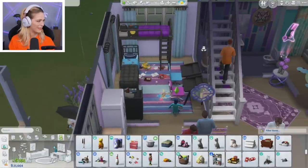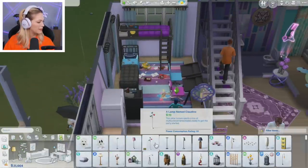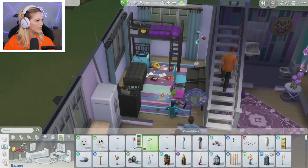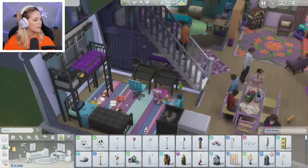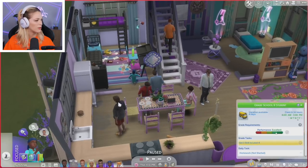Maybe delete this balloon light. I think that might be a little young for them. Maybe replace it with one of these kind of things. This feels like a teen light. And honestly, I think from here we can kind of keep it as is. I don't think it needs to change so much.